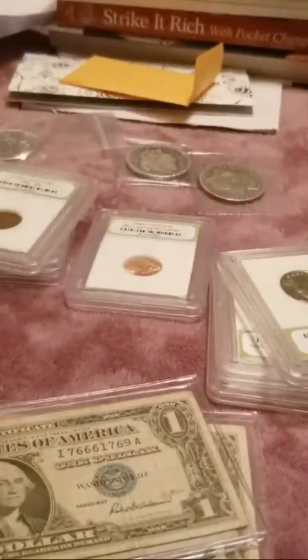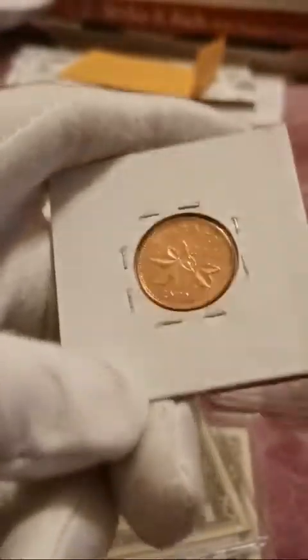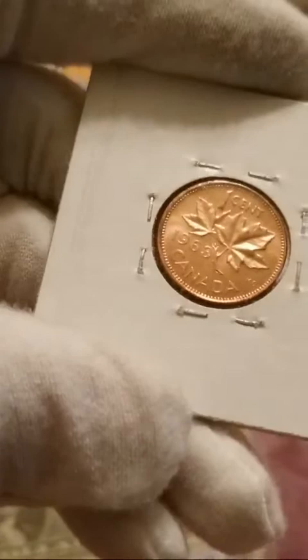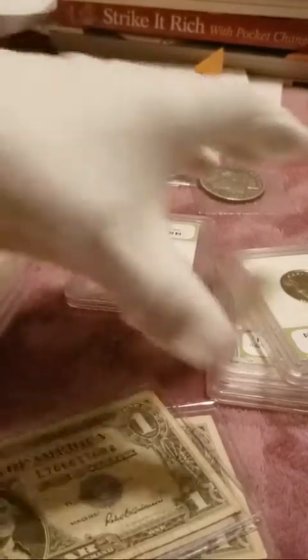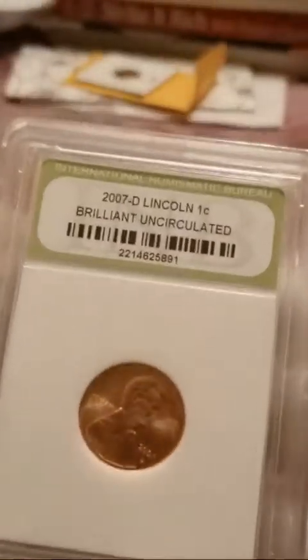Mr. ACS, since you just popped back in, for your mail call, I got this beautiful 60 penny. Yeah, I think so, Maria. I think it'll be 63 pennies. So thank you, Mr. ACS. And we're just going through some stuff that I picked up a while back.